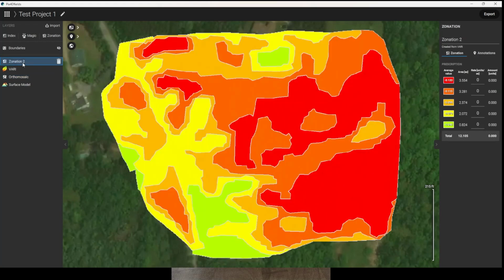We can put it into zones. Now, you'll notice that there are changes that we can do over here to change the zones. But what this would mean to you as a farmer is the red areas are the ones that you would have to put the most amount of resources in. Orange, little less, little less, little less. These are pretty good.